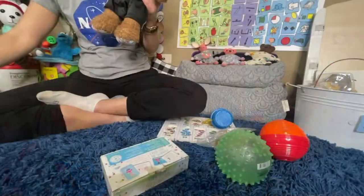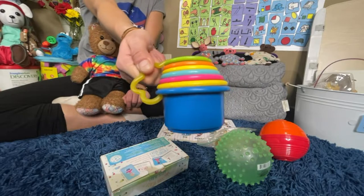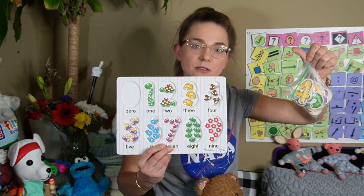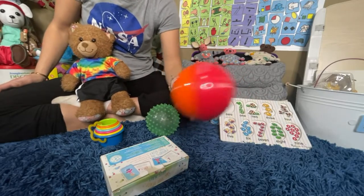Let's see what toys I have. There are some cups, some stacking cups. We'll see what we can do with those. What's this? A ball. There's a green ball. We can play ball. And, ooh, look. I have a puzzle. And I have a puzzle too with some numbers. We can do a puzzle. And oh look, I have another ball. Listen, there's something inside. I think we need to get this out. All right, and I have the yoga, so we can do whatever Teddy wants to do. Are you ready, Teddy? Yeah, Teddy's ready.